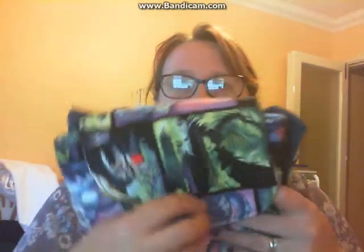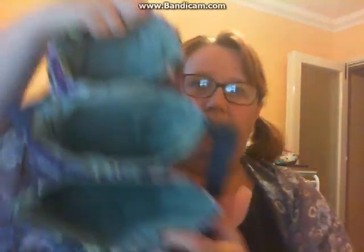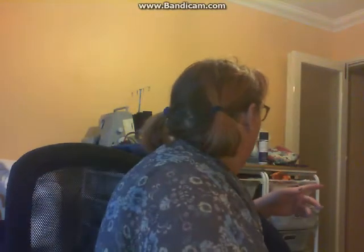The pattern is a crossbody bag from a YouTuber called Debbie Shaw, who's a British sewer, and it's got this as the front. It's basically three pockets as a bag, and it's got that as the front, and on the back it's got some more baddies, and the inner pockets are also those baddies. And I'm going to have to hurry up because I'll have the video cut off.